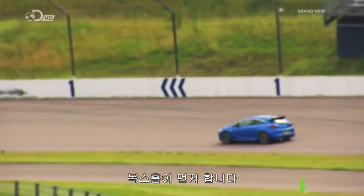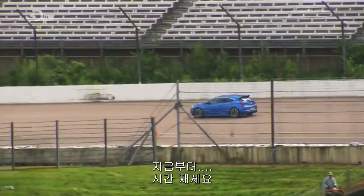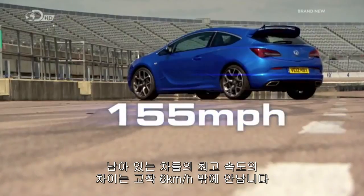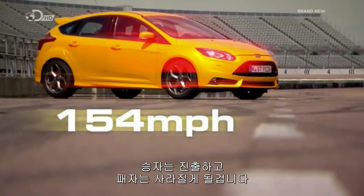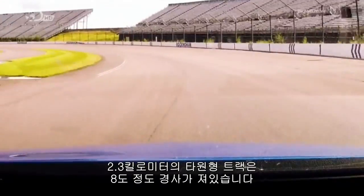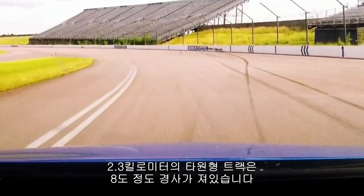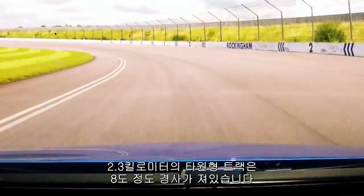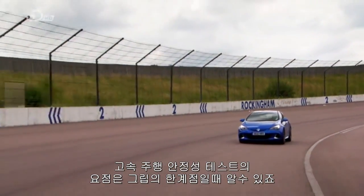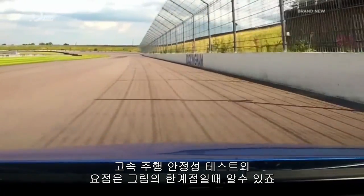We'll start with the Vauxhall. Start the clock now. Just 4 miles an hour separates these cars' top speeds, so finding a winner is going to be like splitting an atom. This 1.47-mile oval is banked to 8 degrees in places, and the deciding factor will be the high-speed stability of each car as they reach the limit of grip.